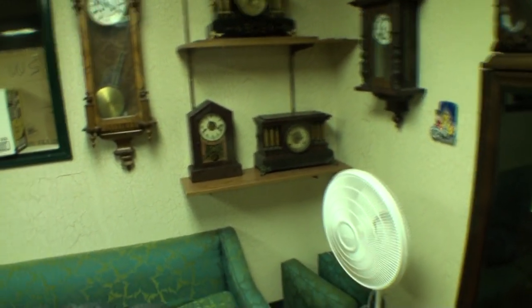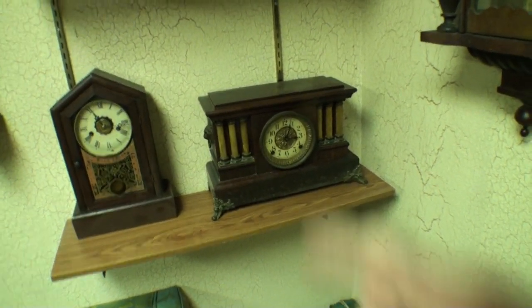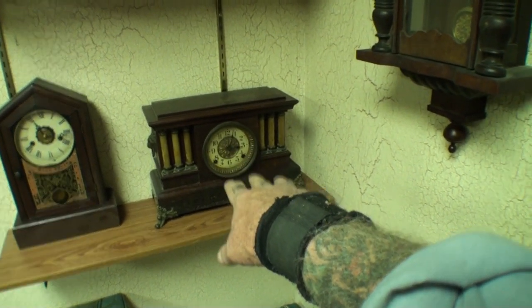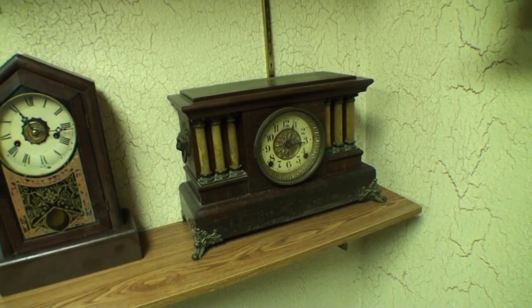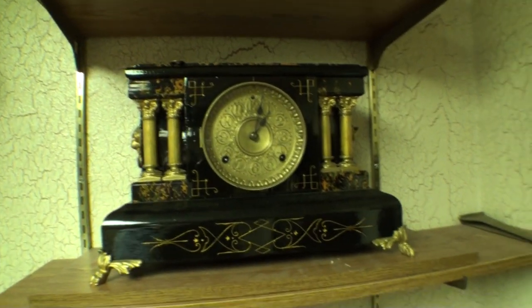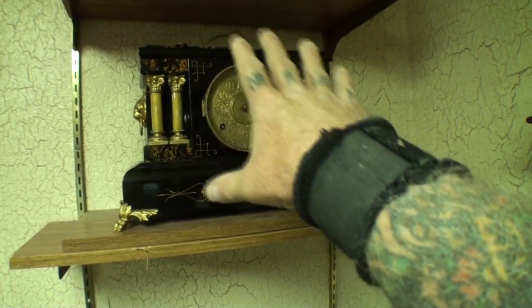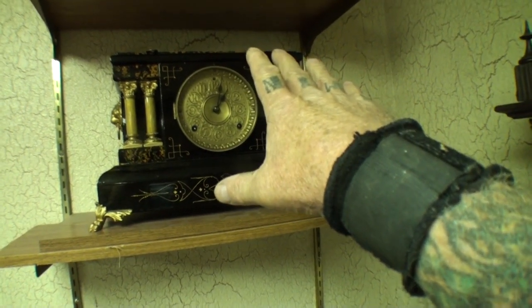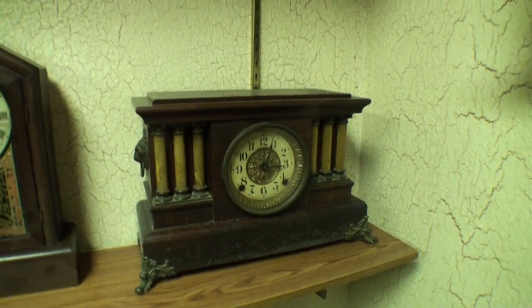Now these clocks that I'm going to show you right here, this is where you really want to watch your P's and Q's when buying them because they're really not worth any money. We're talking about mantle clocks. This is a mantle clock right here. It's usually a fireplace mantle, that's why they call them mantle clocks. But 9 out of 10 times they normally don't work. To restore a clock like this costs around $400 to $600 to take it to a clock expert. If you try to sell these mantle clocks, they're not worth anything. You'll be lucky to get $75, $50 for them, and they're just not worth it.